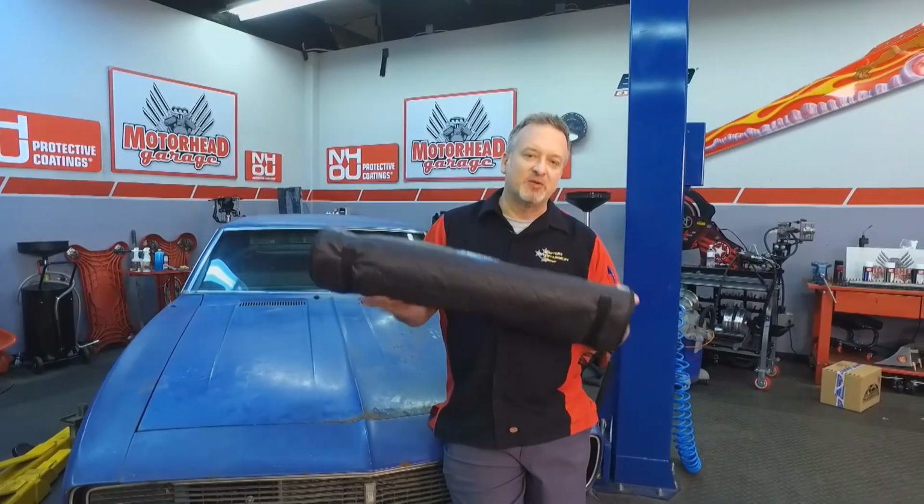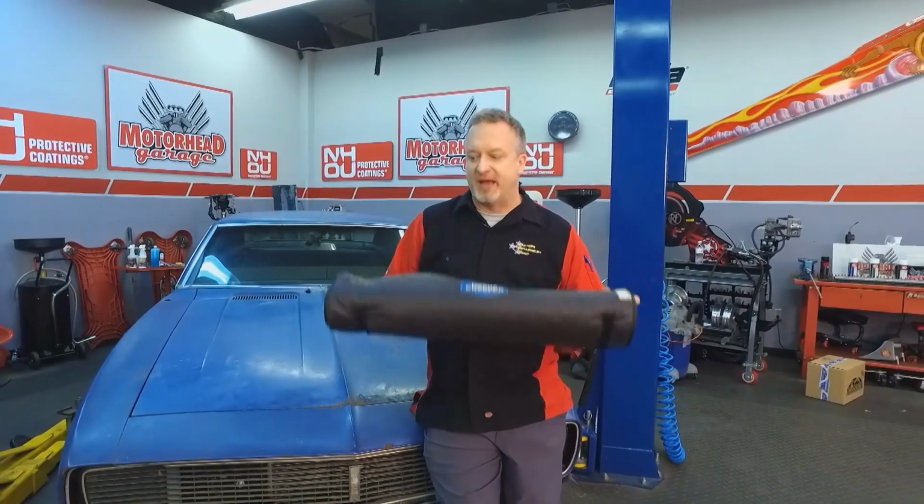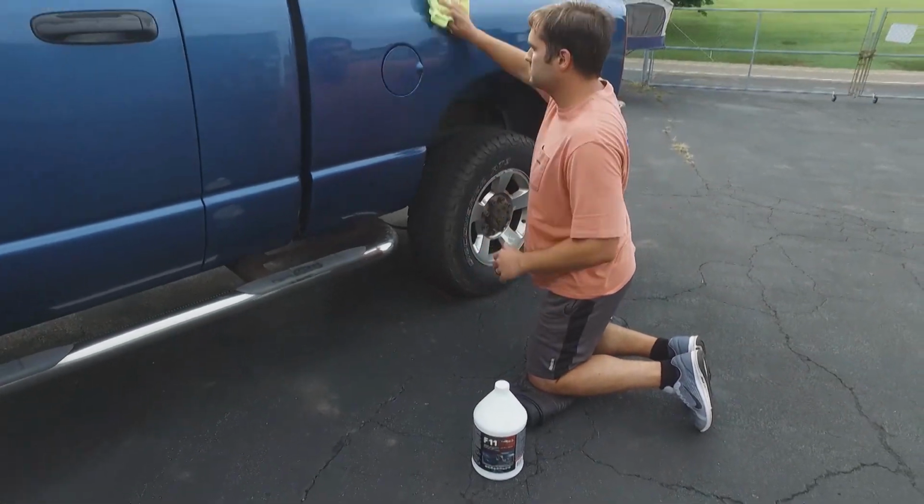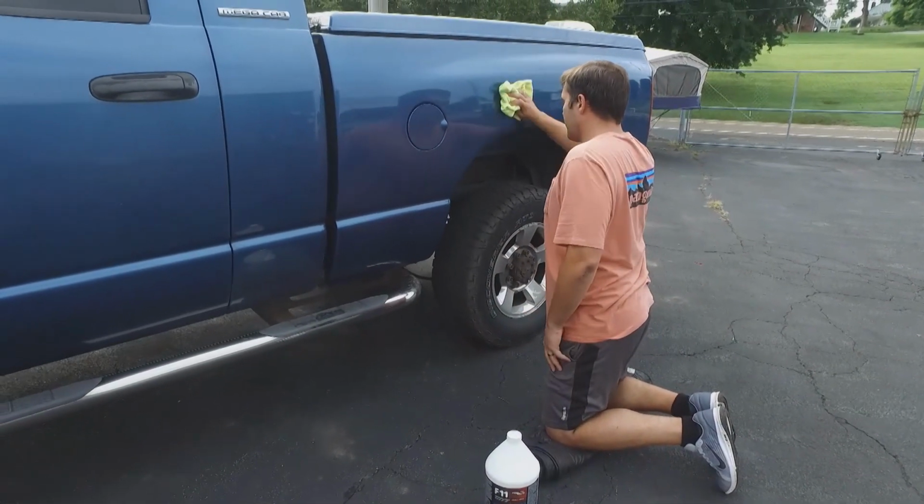Now, this one seems so simple, and if you don't have one, you're probably going, oh, the Magic Creeper. Well, guess what? This thing will be the handiest tool you have in your toolbox. You can use it as a kneeling pad if you're cleaning your car, if you're checking your tire pressures, if you're changing your tires, the Magic Creeper comes in handy.